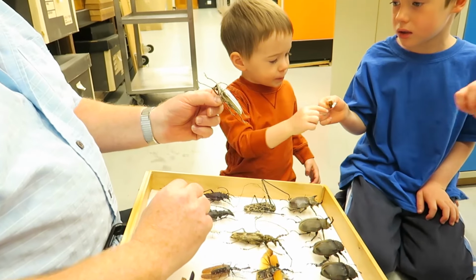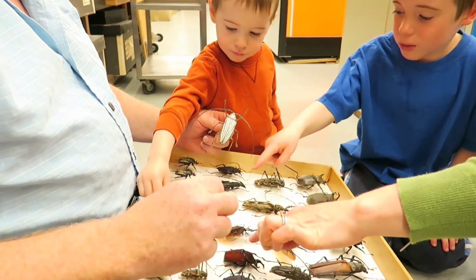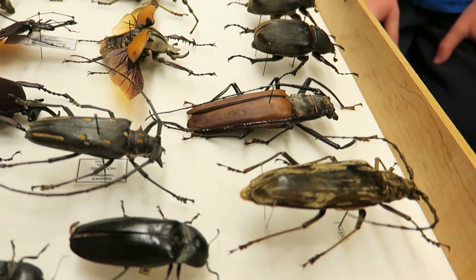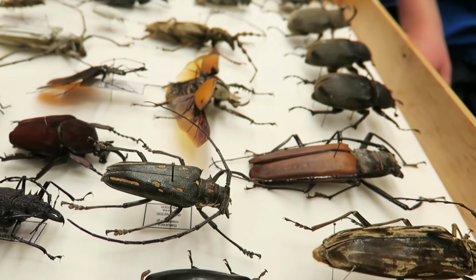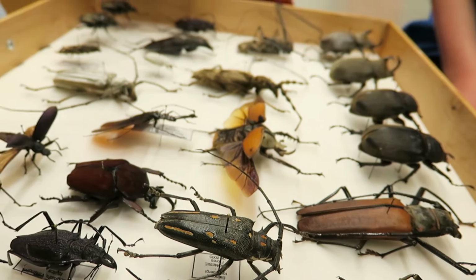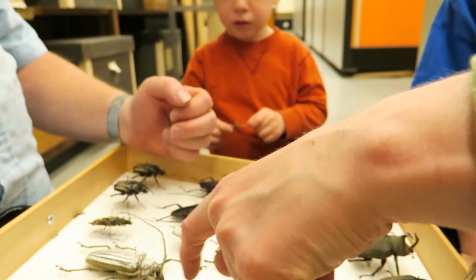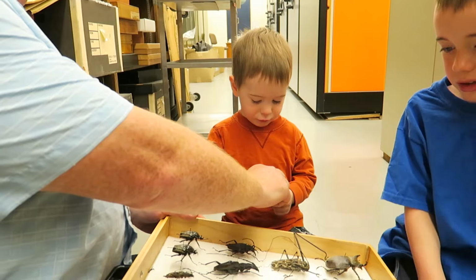If I had to name this one, I'd call it a zebra beetle. That one's a ghost beetle. Can you imagine living in parts of the world where you actually have beetles this big? Wouldn't that be cool? And most of the time you can find them at night. You go outside and if there's a big street light or something like that, you'll see them flying around.